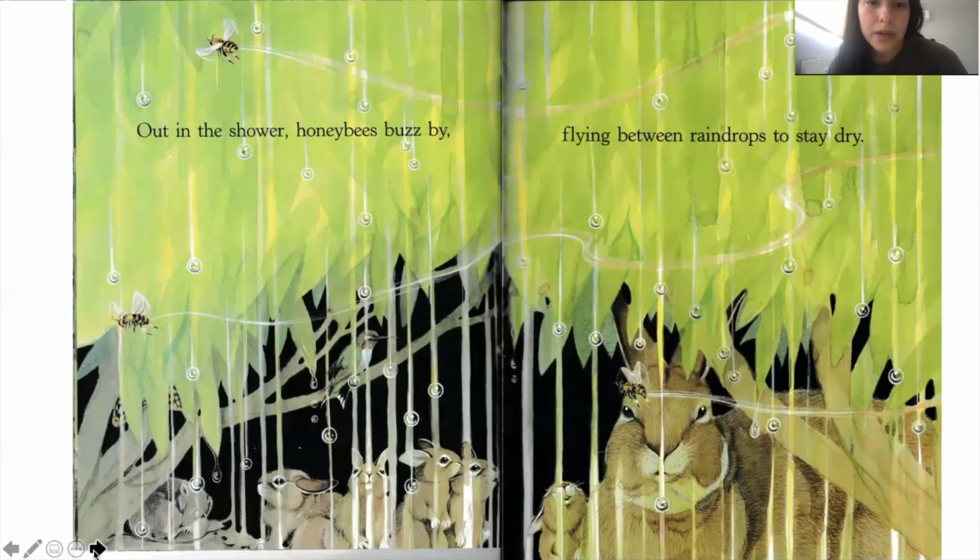Out in the shower, honeybees buzz by, flying between raindrops to stay dry. So when it says out in the shower, it means a short and gentle rain. So it's still not very hard. That's how the bees can fly between the raindrops and get to shelter too. Because just like the butterfly, the bees also have really fragile wings and they need to stay dry.